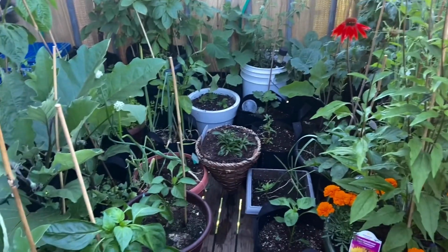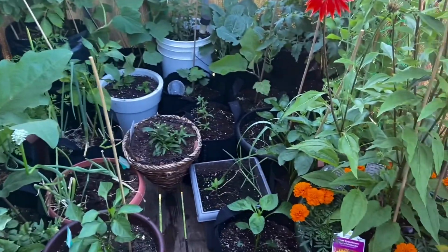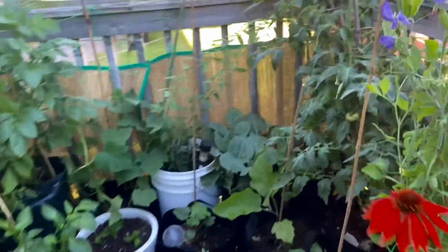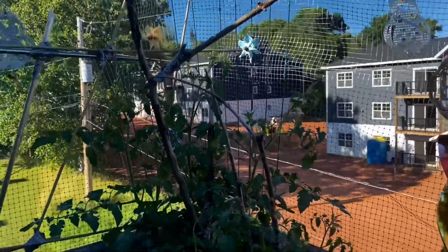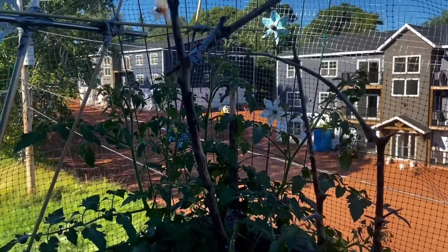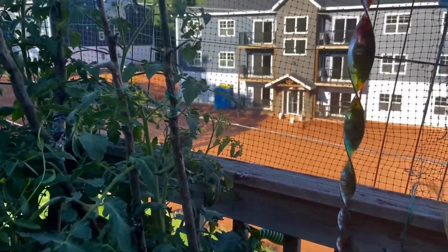So the only few plants that I recommend you guys water twice a day, especially if you're going to grow them in grow bags, is tomatoes. Look at how my tomato plants are now. It's almost my height. I'm 5'5". Well, the indeterminate one is actually almost my height. Actually, the determinate one is below my chest area.